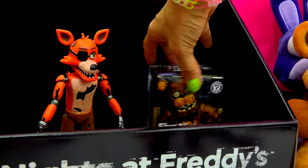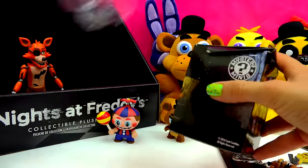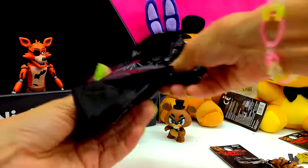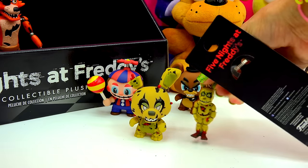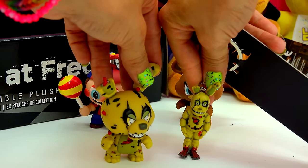All right, let's open the last box. Now, wouldn't that be fun if it was Foxy? All right, last one. And it's going to be Spring Trap! Here he is next to the little Spring Trap keychain. But aren't these just so cute because they're just like so adorable looking.